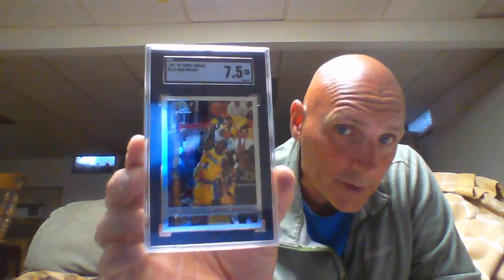All right, let's continue this on. Topps Chrome, second year Kobe, 7.5. I bought 3 of these packs, unopened packs, off of eBay. Pulled this card from a pack. Okay, just to give you an idea. Pulled it straight from the pack, put it in a penny sleeve in a top loader. I still said that it will come in. I said it would come in at a 9. 7.5.